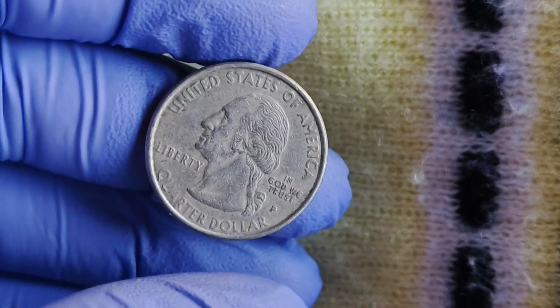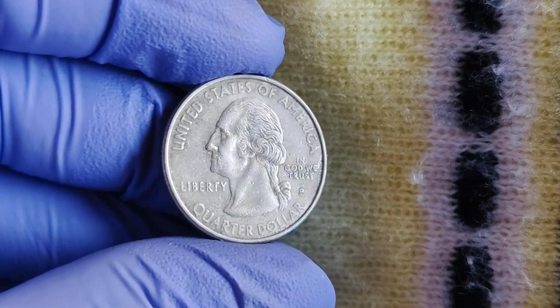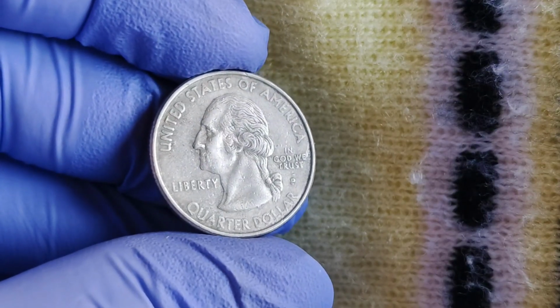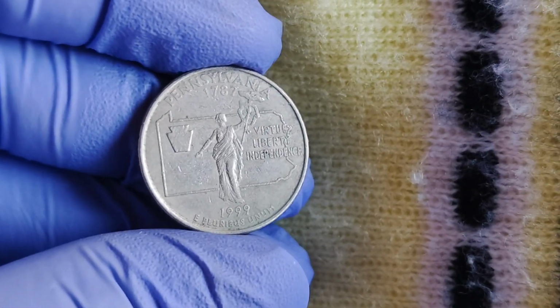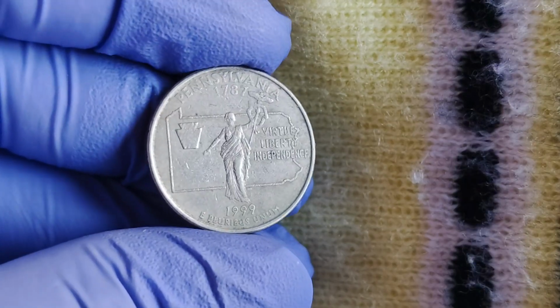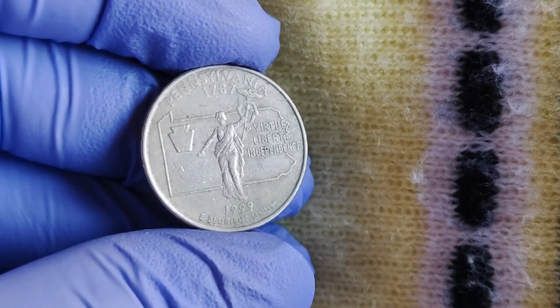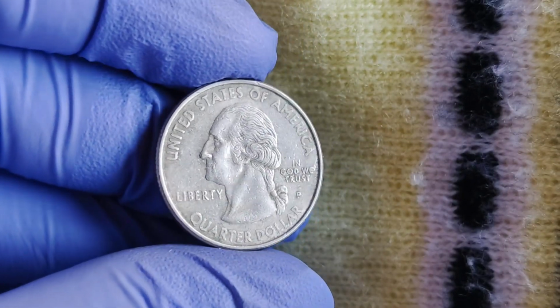Next, study the lettering. Look for ghost-like doubling on Liberty, on the date, and especially on Pennsylvania. The doubling is extremely faint, but unmistakable to trained eyes. Then, check the alignment. Place the coin flat. Flip it vertically. If the reverse design does not line up perfectly with the obverse, even by a few degrees, that misalignment could be the $1 million clue.